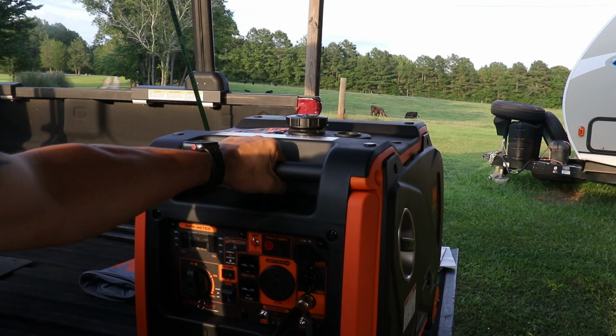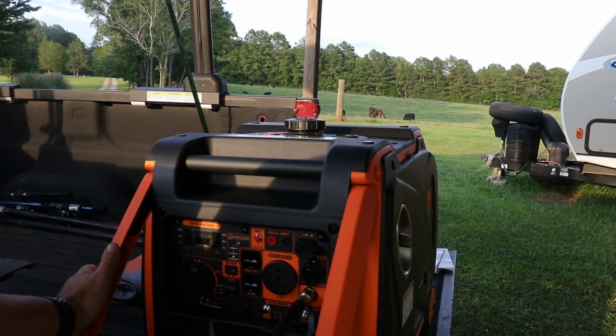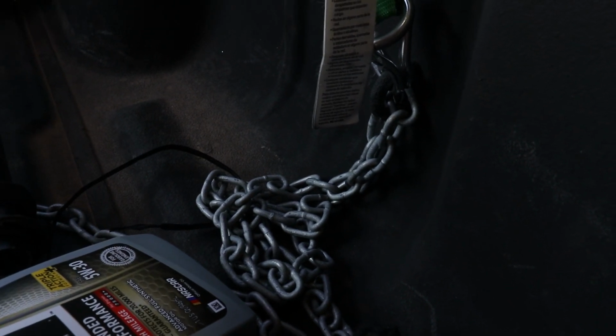A big feature I was looking for is a generator that I could secure with a chain in the back of my pickup truck. This particular one has these handles on both sides, and there's also a lift-up handle for carrying it. But I'll probably hook my chain through here. I've got a couple of chains and locks, and I can chain and secure it in the back of my truck.